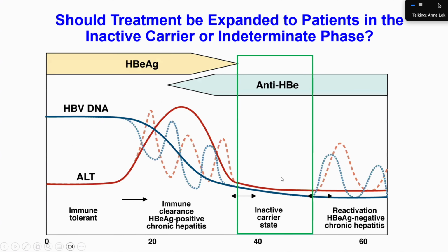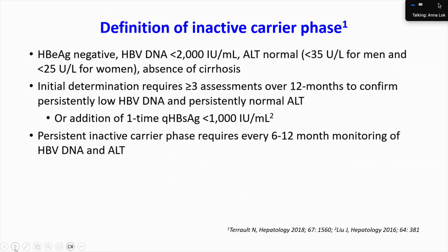Well, the other group that people have debated whether we should extend treatment to would be the patients who are antigen negative with low DNA, the inactive patients, or those in the gray zone. But the first thing is, how do we know if the patient is really in the inactive phase? Because of the fluctuations in virus DNA and liver enzymes. So the guidelines do recommend that you should monitor patients on at least 3 occasions over 12 months, and they should be stable with low DNA and normal liver enzymes before you consider them to be truly inactive.